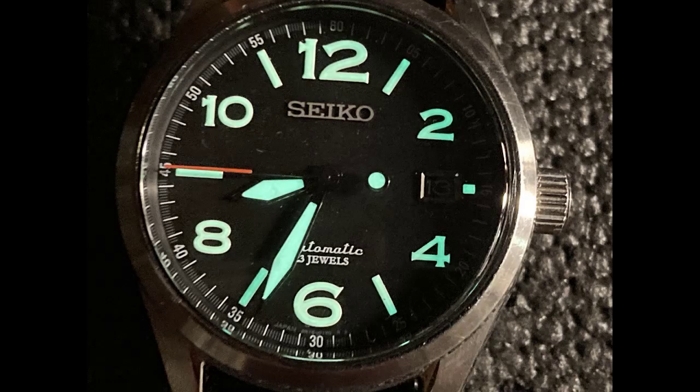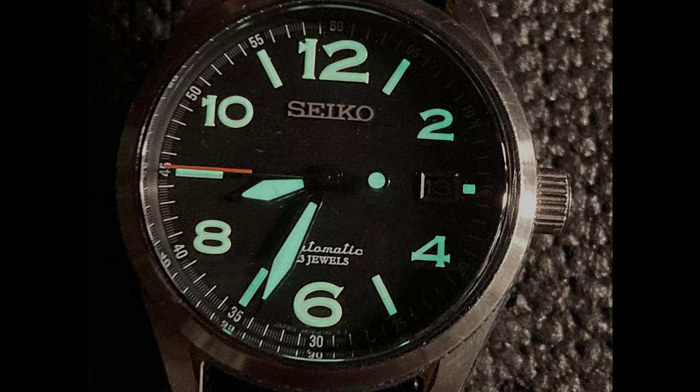Then there's the mighty lume. Seiko is well known for good quality and long-lasting lume, and the SARG is no exception. Seiko's Lumibrite is used on the hands, seconds counterweight, numerals, and indices. It glows brightly in the dark and lasts for several hours. The lume on this SARG is one of the reasons I bought the watch.